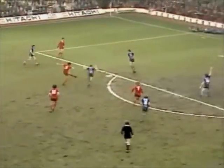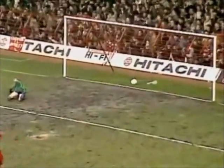Well, it was a move that probably would have deserved a goal in any game, and as moves go in this game, it was a real gem. Alan Kennedy, Ray Kennedy, and that's 1-0, and that's a beautiful goal.